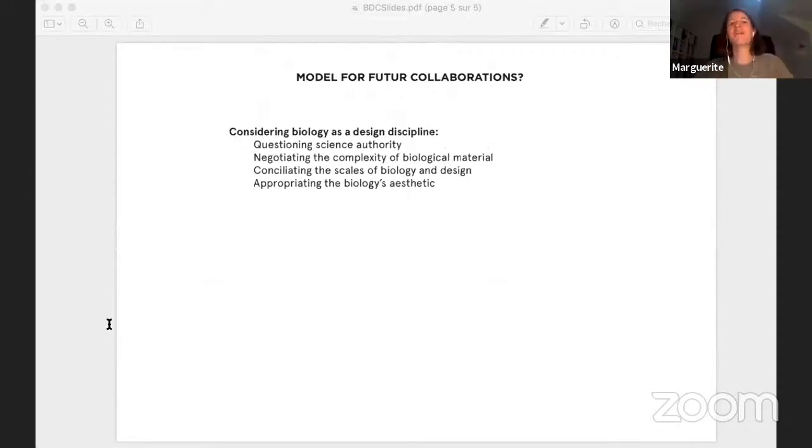While the word collaboration implicitly evokes working as equal peers, designers mostly develop an instrumental relationship to biology, and this is what I could see from this analysis. They really adopt biology as a material, and do not really include biologists in the design process.